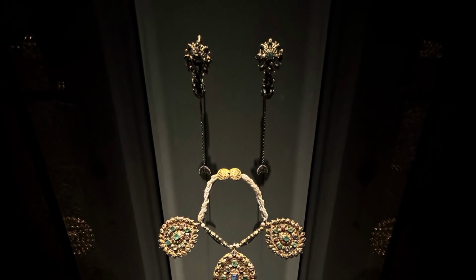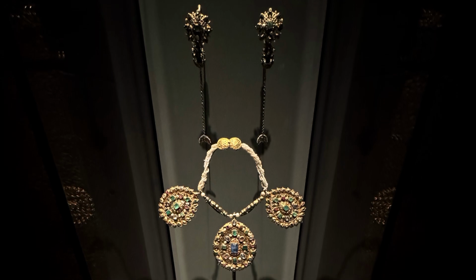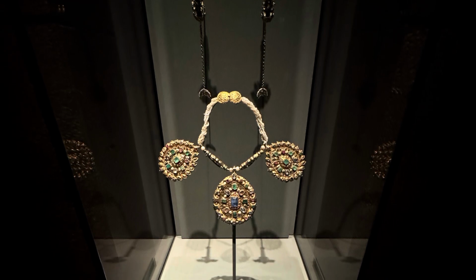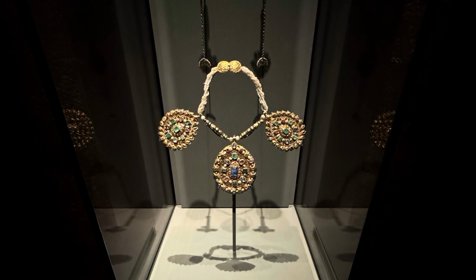This is another great example of beautiful ornate jewelry. This is from the Moroccan area, probably 18th or 19th century. Gold with rubies, emeralds, sapphires, and pearls, just exquisite.